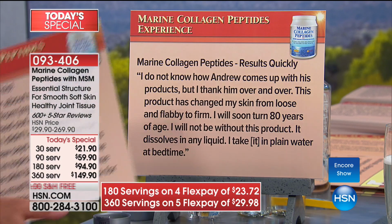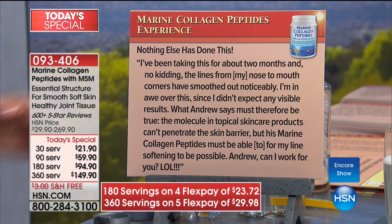And again, at bedtime, because it's peptides, it tends to be something that's going to be soothing and relaxing if you take it at night before you go to bed. I tend to do it, Muriel and I tend to do it first thing in the morning, when we first get in the kitchen.